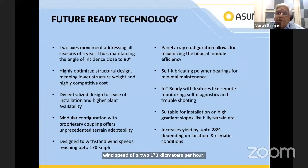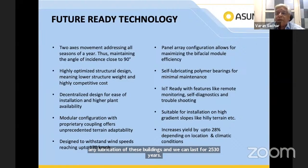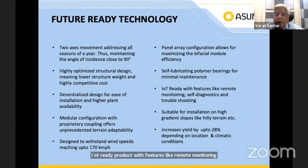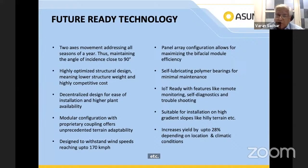Panel array configuration allows for maximizing the bifacial module efficiency, which I'll show you, how this technology is more beneficial for bifacial modules. Self-lubricating polymer bearings for minimum maintenance. We have got these bearings designed from DuPont, using the proprietary product by the name of POM. This is a self-lubricating bearing. We don't need to do any lubrication of these bearings and it can last for 25, 30 years. IoT-ready product with features like remote monitoring system, self-diagnostic and troubleshooting. Suitable for installation on high gradient slopes like hilly terrain, etc. And increases yield by up to 28% depending on the location and the climatic conditions.